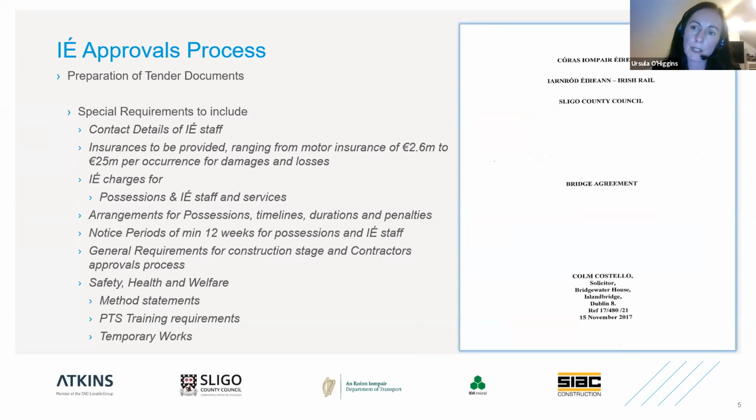But I suppose the process doesn't really stop there. What we then need to do is transfer a lot of those requirements that are identified in the bridge agreement into our set of tender documents. So this was particularly important, so you can identify to the contractor what they have to allow for in their program and also in the pricing of their works.